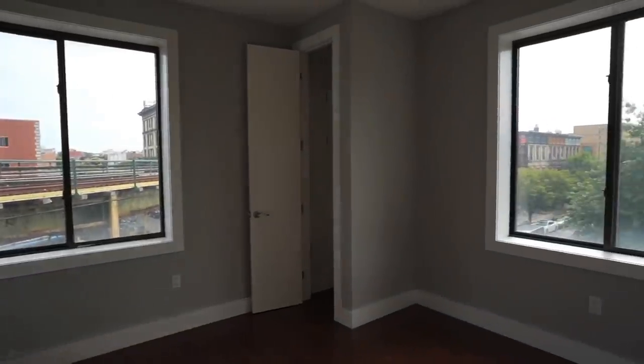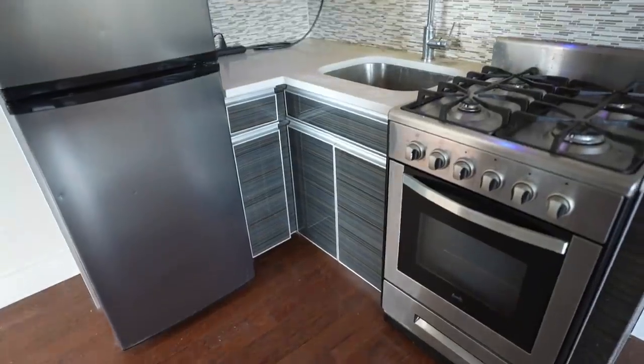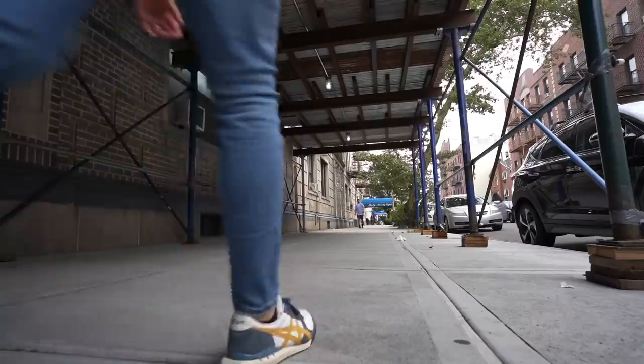I've always wondered about train noise levels in places like this. Now we're gonna know what that's like. Okay, the train tracks are right there. Look at that! All the rooms are getting tons of natural light. The kitchen itself has been recently updated. You do hear it, but it doesn't shake the apartment. This is what it takes to get started in New York City if your budget's $900 a month.